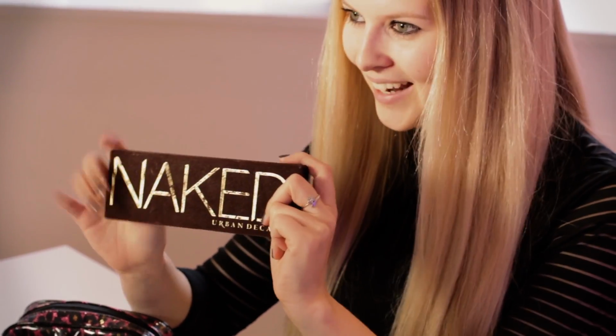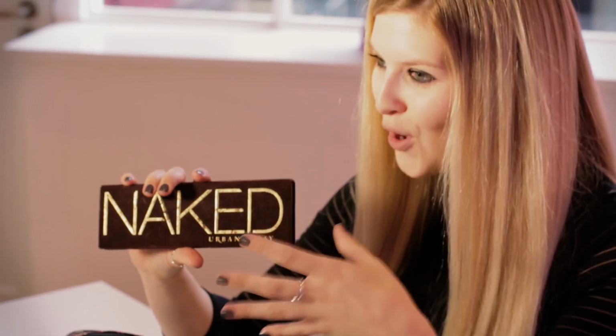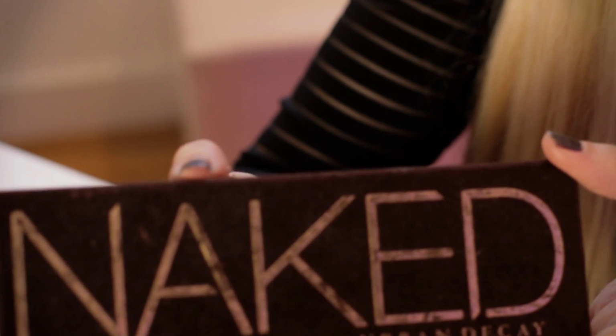So the first one is the Urban Decay Naked Palette. It's an absolute essential for so many people, and as you can see, mine is quite well loved because I use it almost every day, or certainly every time I do a full makeup look. So I do have some favourite shades.